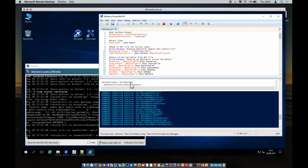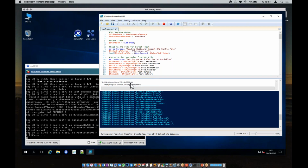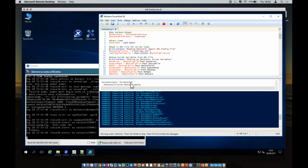Once it's back up, it will then query the management port of the NetScaler, because whilst the IP address may be coming back with a response, the management port on that NetScaler may not be in a state that's ready to handle NITRO commands being sent to it. So this now is waiting for that port 80 to come back up on that NetScaler. Again, as Esther said earlier, that could be port 443.